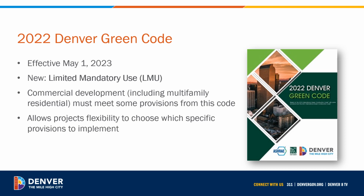The most significant change in the updated code is a shift from being fully voluntary to requiring all commercial development, including multifamily residential projects, regardless of project size, to meet some provisions from the code. The limited mandatory use requirements allow project teams the flexibility to choose which of the 116 provisions are the best fit for their building and site. For more information on the requirements of limited mandatory use, watch the second video in this series, What's New in 2022?